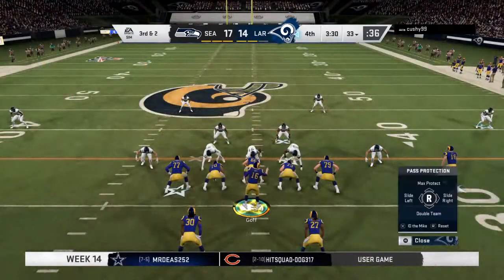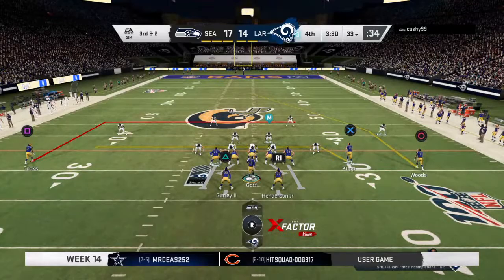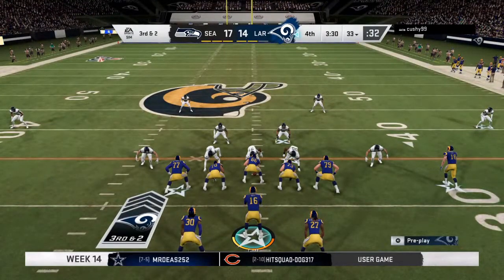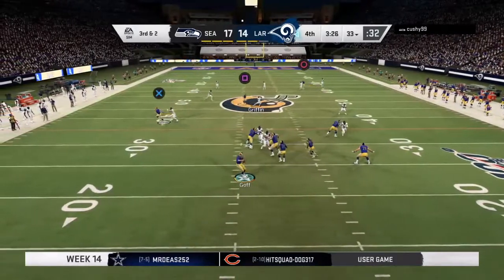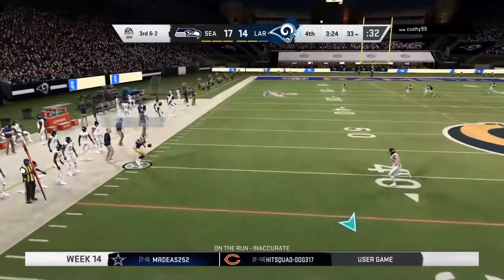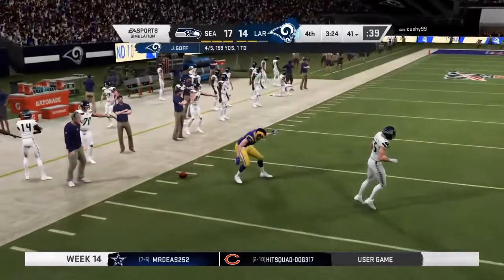The Rams on 3rd down. Just 1 for 3 thus far. Here it's 3rd and 2. Here's Goff. Man open, it's Kupp. He's got it.